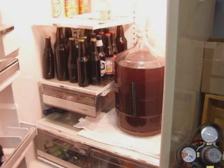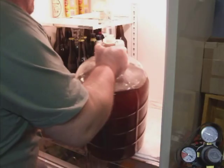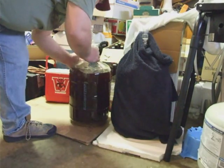A quick round of musical carboys. We're going to make room to lager the Slovenian Blonde recipe. We're taking out an Oktoberfest and giving it a little bit of a diacetyl rest.